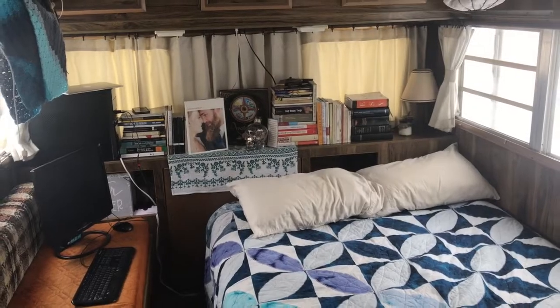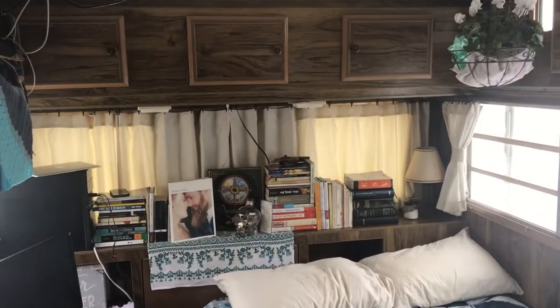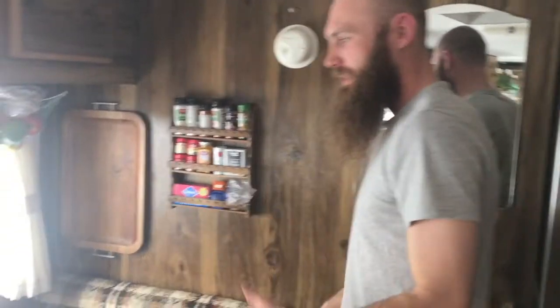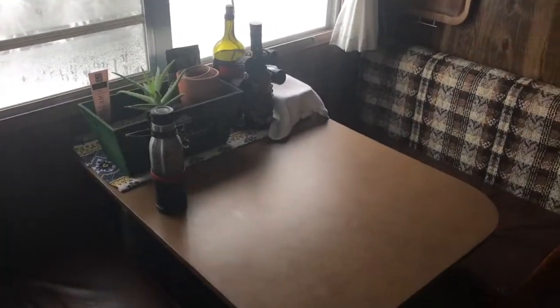Not that we use all of those on a daily basis, but I wish. Yeah. Maybe someday. The table, we just kind of left some of the stuff out. Oh, and underneath the table, we stored our typewriter because there's a little ledge.